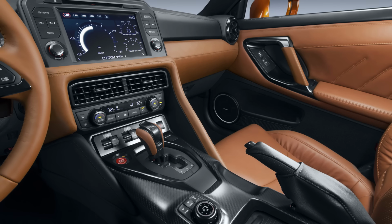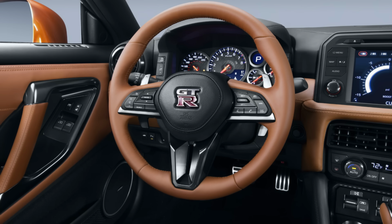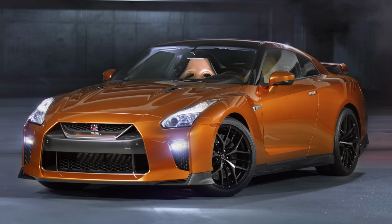And they took the number of switches from 27 down to 11. They said they're proud of that, and so that's great. Less clutter, and hopefully the new infotainment system will be updated and brought up to speed for modern times. And overall, I think it is the best improvement on the GTR since it was launched, honestly, and very excited to see that, and really good job Nissan there.